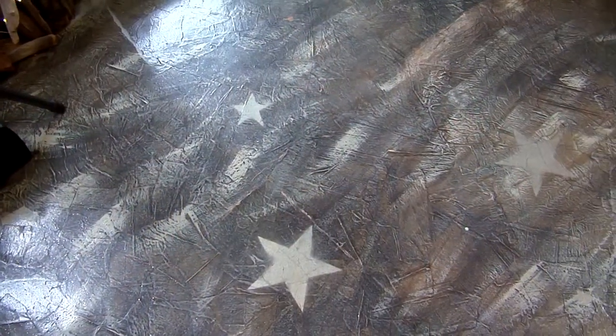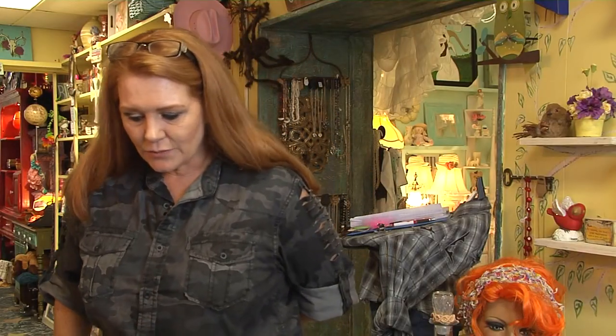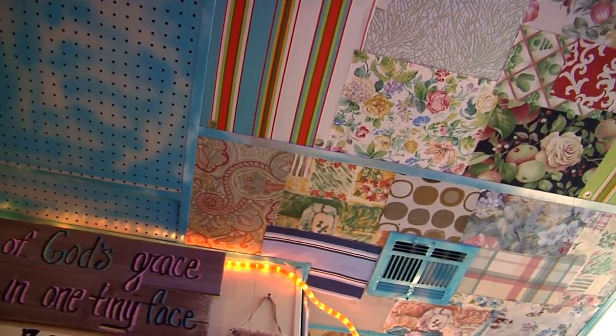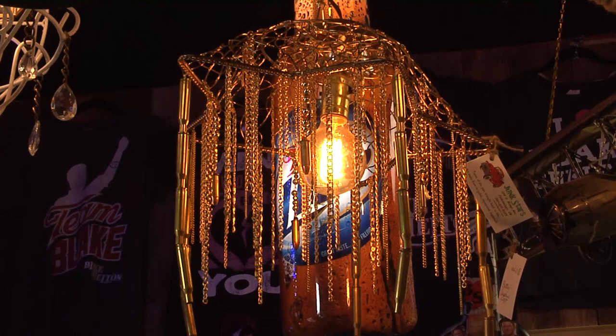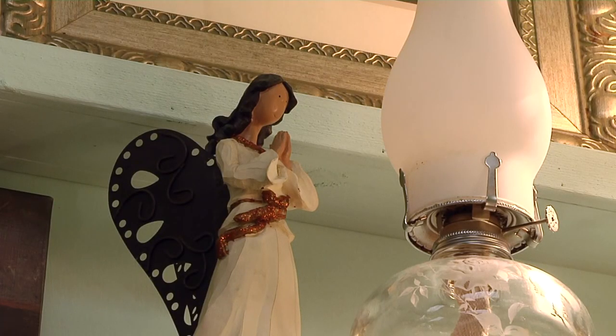Like the floors are brown paper bags, and we'll tell you how to do it. You did the flooring? Yes, we did the floors. They're brown paper bags. Some of the ceilings are quilted. Some of the ceilings are laced. Just about everything in here, hanging or sitting, has been redesigned or recreated by me and Dorothy. And if it's not, it's because it was so cute, we had to leave it alone.